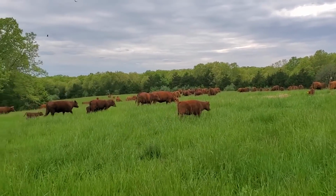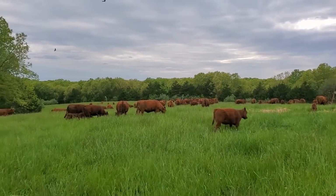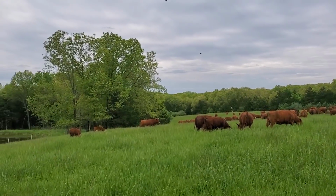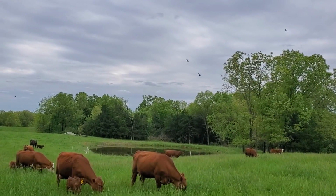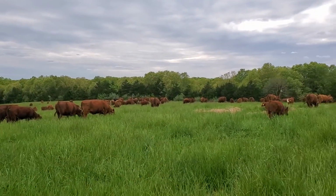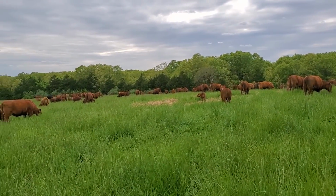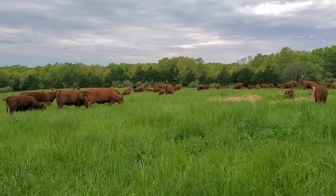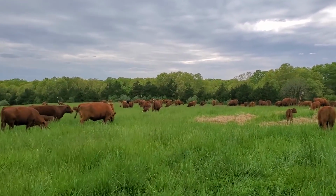Some of them we clamped, or actually banded. The rest of them we put back in the bull herd, and of course we've got lots of people coming to buy some of the bulls. We normally start doing that sometime around June, middle of June. So, boy, we've got the clover in here.